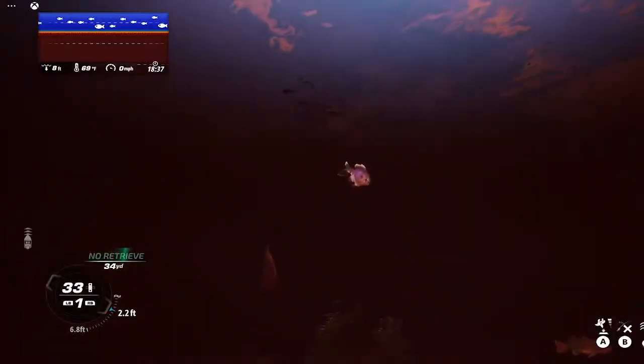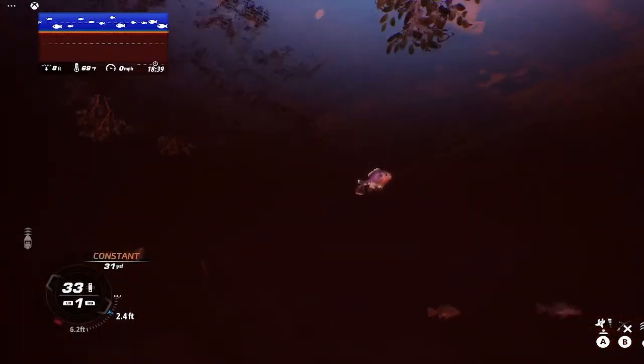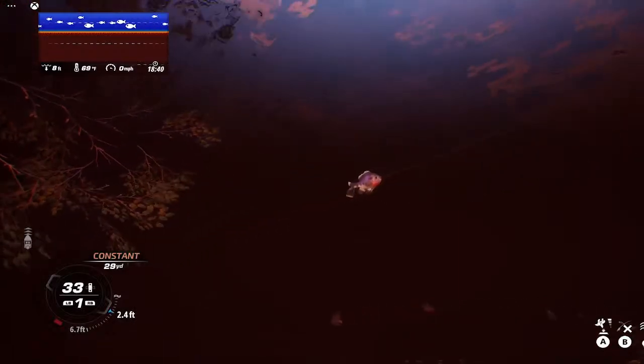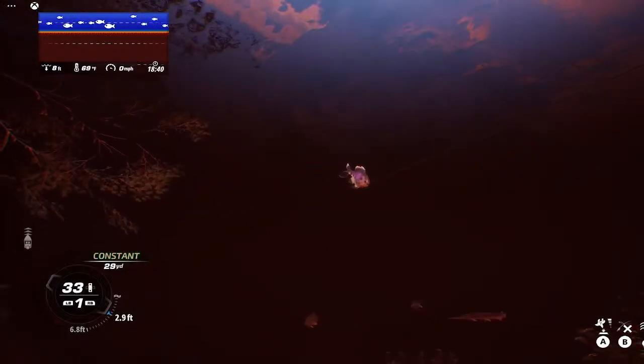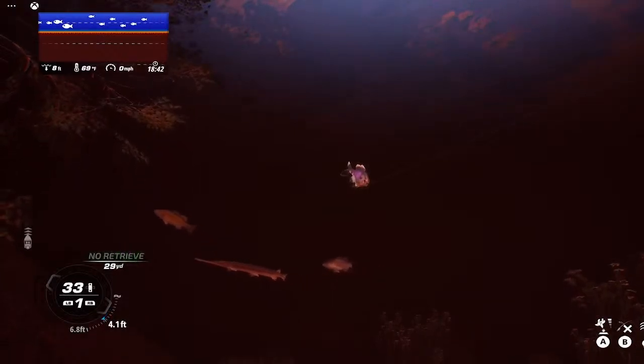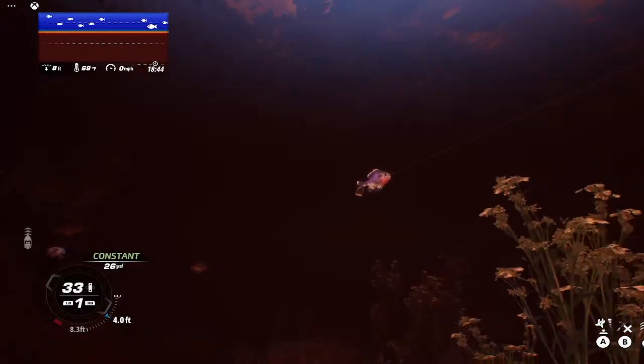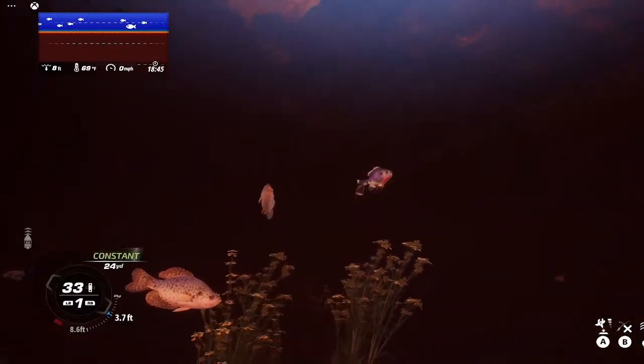Let's make one more cast. I'll show you where I'm at on the map. We'll talk about some of the spots I've been fishing. There is plenty of nice largemouth bass in here. I have one bass in the tournaments in this canal and right in the entrance of the canal.